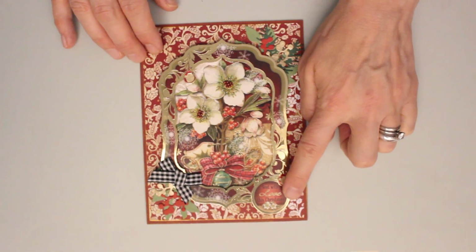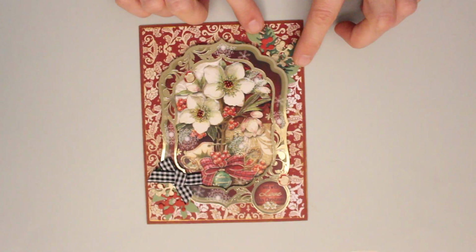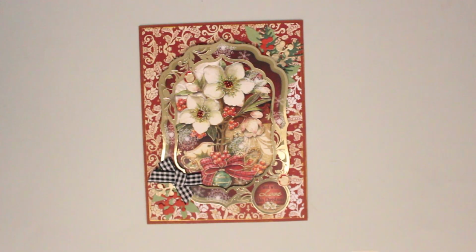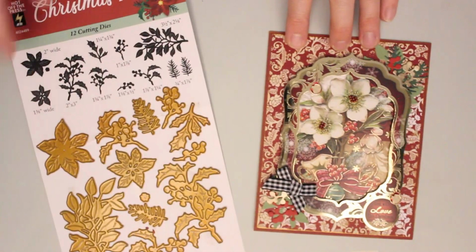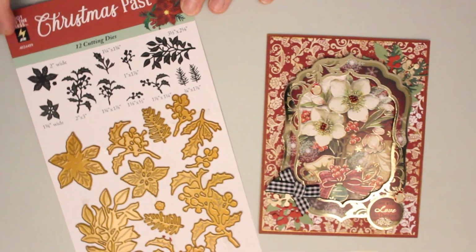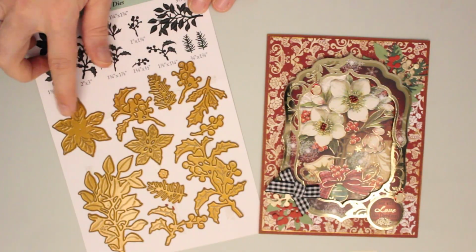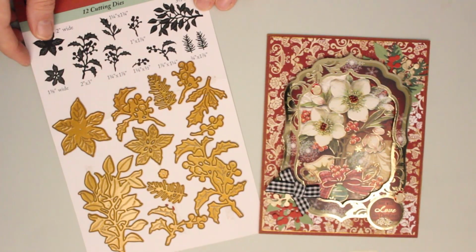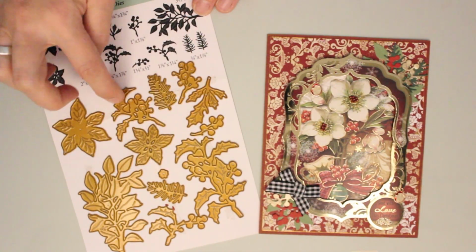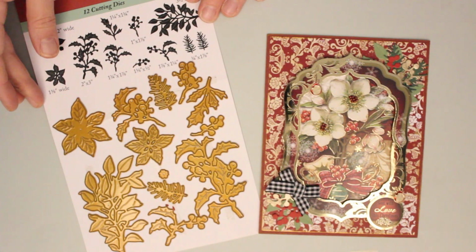And I added the Sent with Love message here. I also added some foliage up here and down here. Now this is die cut from the Christmas Past die set. So this is the die set that coordinates with that beautiful pattern paper and cardstock I showed you. You've got 12 dies on here, and you've got the poinsettia, a layerable poinsettia, which I used in another card in today's webisode. You also have some beautiful foliage pieces here, which just work beautifully for card making.